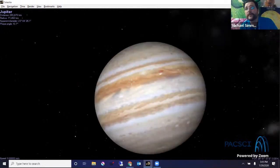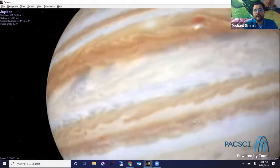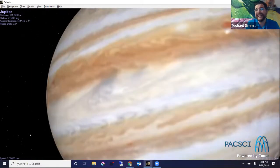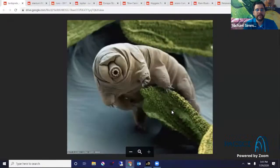Here's the thing about Jupiter. Jupiter is a big gas planet. You see all of these clouds? Well, all of those clouds on Jupiter basically are giant storms. And so we're not expecting, it's not impossible, but it's not expecting to see a lot of storms on Jupiter. But we have sent a mission to learn more about Jupiter. So let's go ahead and explore what that mission is.